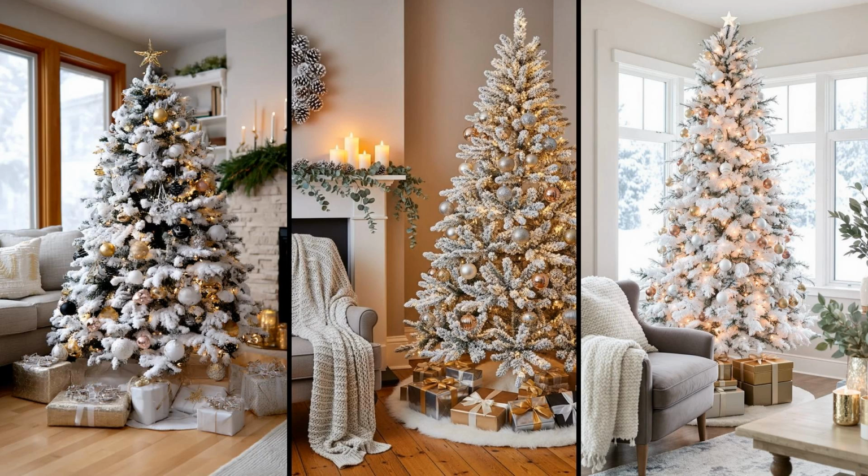A snow-dusted, flocked Christmas tree instantly sets a wintry scene, even if it's sunny outside. Metallic ornaments, think gold, copper, or silver, reflect twinkling lights, adding sparkle and depth. Mix matte and shiny finishes for contrast. Wondering about drawbacks? Flocked trees can shed, so keep a vacuum handy for stray snow.